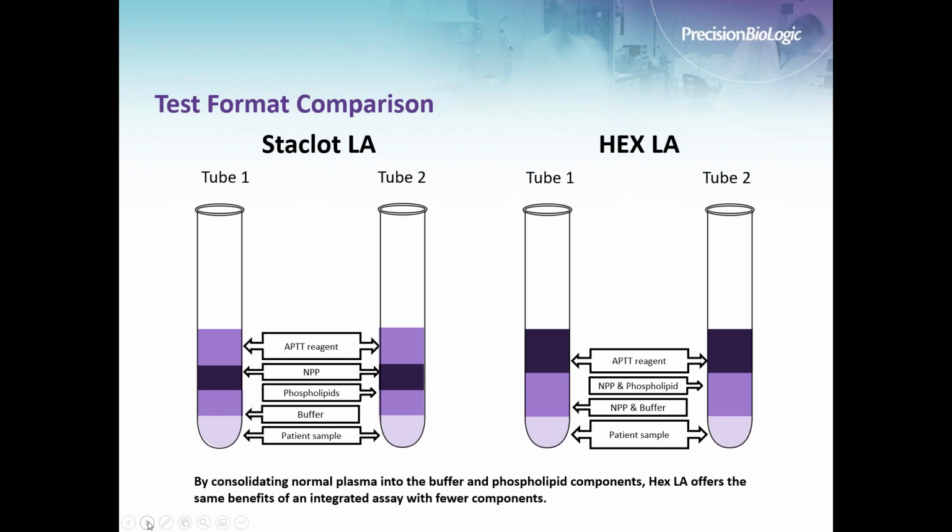So if we want to look at the test format, if we want to compare how it looks to run a StayClot LA versus a Hex LA, if we go back to just looking at the actual tubes themselves, on StayClot LA, you would add patient sample to both tubes 1 and 2. Now you have to add buffer to tube 1, phospholipids to tube 2, then normal pooled plasma to both, then your APTT reagent, add your calcium chloride, and start the reaction.